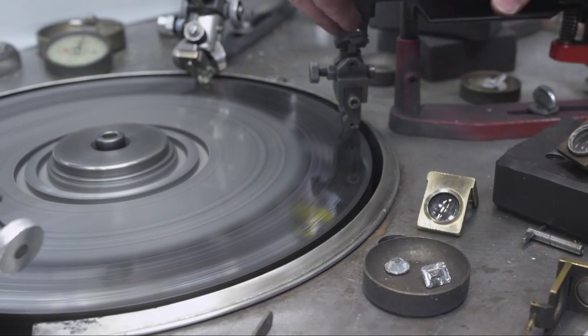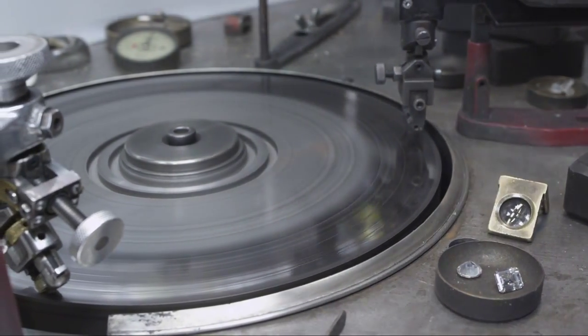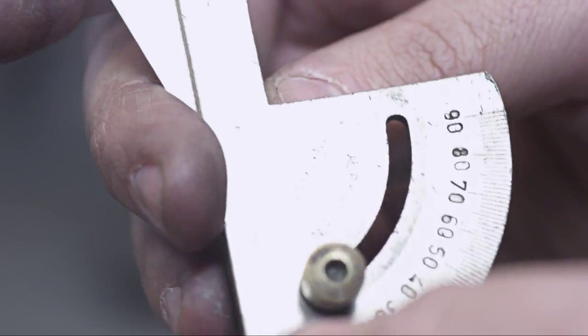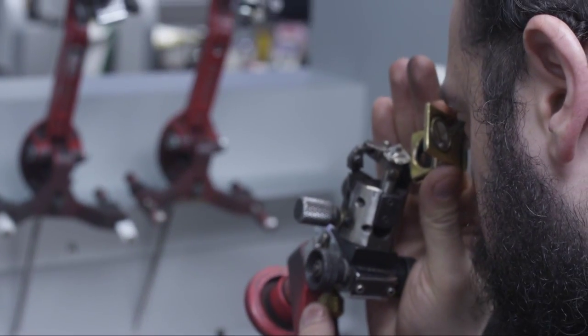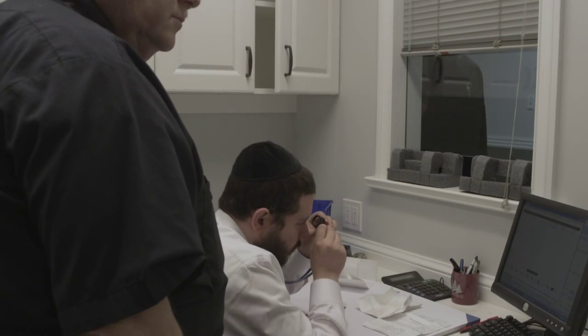The cutting wheel spins fast, but diamond cutting is a slow process. Depending on the number of facets, a large stone like this can take up to 1 year to finish. All the while, the artist must be diligent about keeping the carat weight on target, checking the angles of the facets, and performing every task with a steady hand. One wrong move on the cutting wheel, and the diamond can break. Suddenly, what was just a $500,000 gem is now worthless.